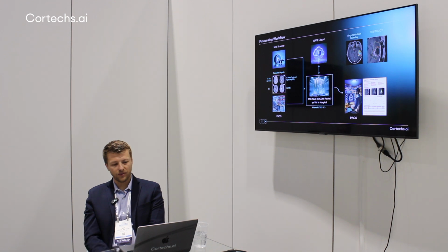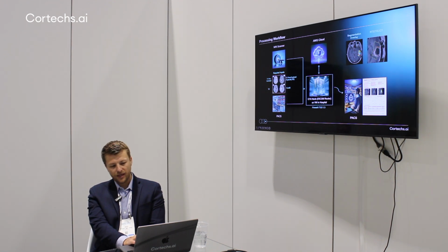So here's an overview of how it works. The patients are scanned. The inputs, as have been used in prior research pipelines and are needed for different aspects of the segmentation, are the T1 pre-contrast, T1 post-contrast, T2, and the FLAIR. Those are acquired from the scanner. They're sent to the PACS, and at the same time, they're sent to the CTX node, the DICOM router, which is then processed in the AWS cloud. And then from the AWS cloud, the data is sent back to give you your segmentation overlays, your RT struct files, and your PDF reports, which can then be viewed as you're viewing the original images themselves.